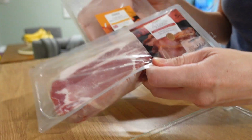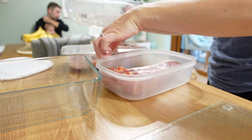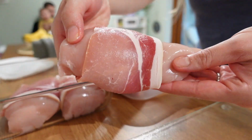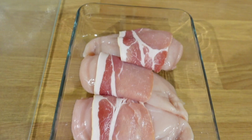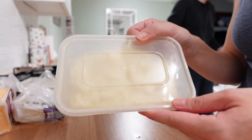So the next dinner is Hunter's chicken with some mashed potatoes and green beans. Again, pretty nice hearty meal with minimal effort. So I'm just literally putting that chicken and bacon in the oven. I let that cook for quite a while because they were quite big bits of chicken.